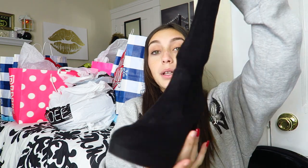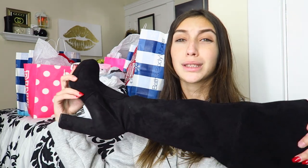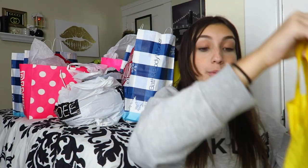It's literally all black and it has a little zipper right here. But look how cute it is. It's a blocky type of shoe. I have so many good outfits to wear with this. This was $50 and it's a size 7. So yeah, that's everything I got from Forever 21 this year.